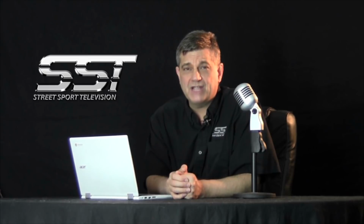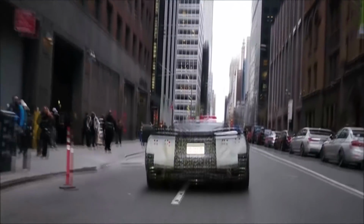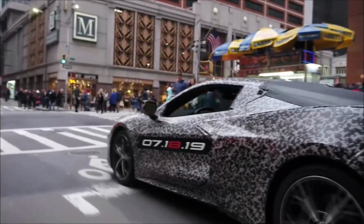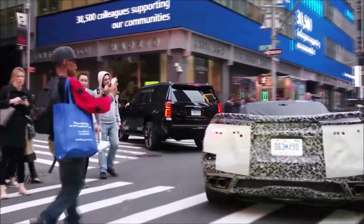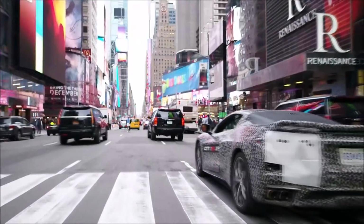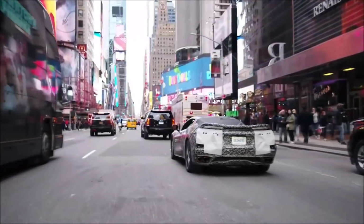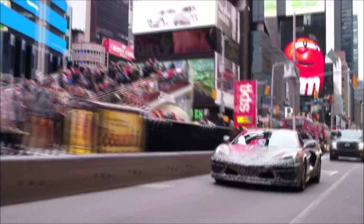Now, the car is not really supposed to make its official debut for another couple of months, but we got a sneak peek on the streets of New York, where the car was spotted driving in full camouflage. It isn't clear what engine is in the car or what engine will be dropped into the cars when it goes into full production. Speculation has it that it will likely be the same V8 engine that is currently used in the 7th generation Corvette.